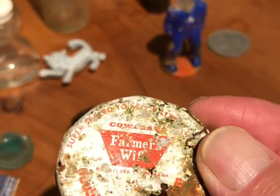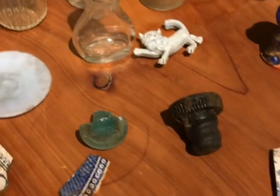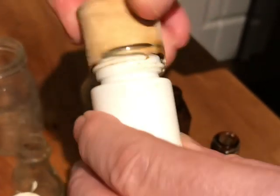Farmer's wife. Double Devon cream. Yeah, I think it says cow and goat. Yeah, it is, it's cow and goat. That's probably an old deodorant. It is an old deodorant. Look, white glass, milk glass. And roll on. We don't know what it is. There's no name on it.